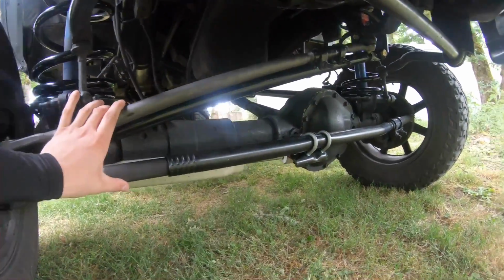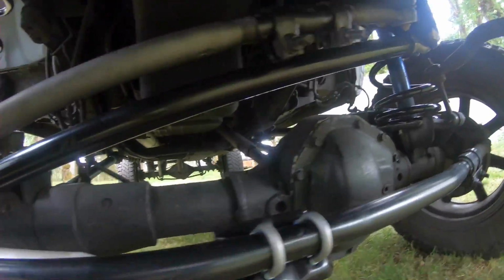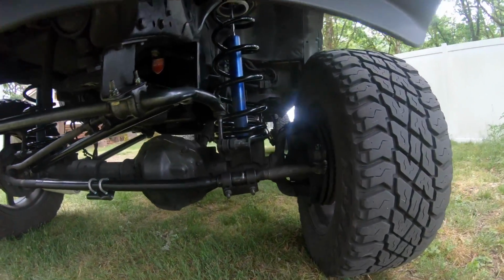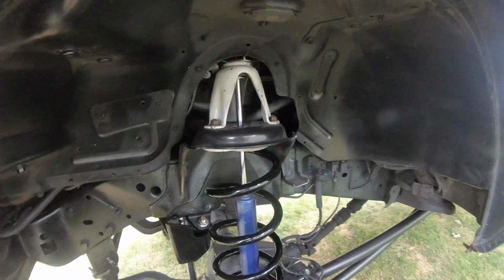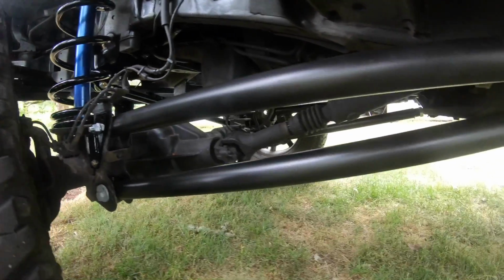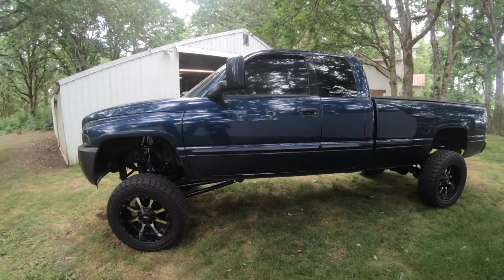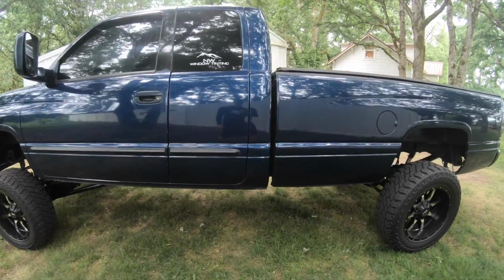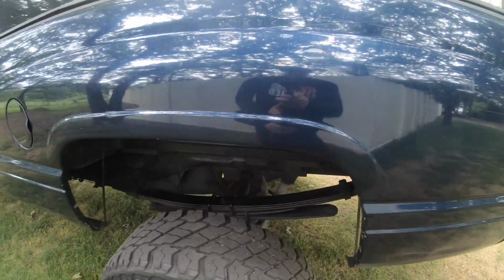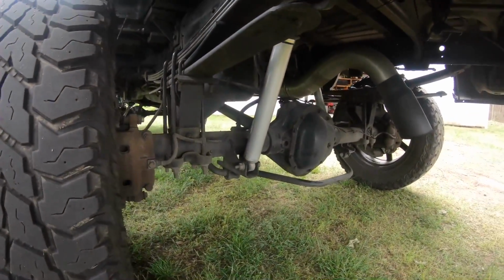The new steering linkage they installed, the new track bar from Dodge Off-Road. Here's the back, completely untouched.